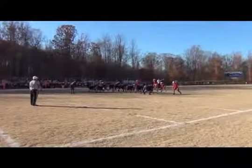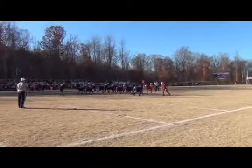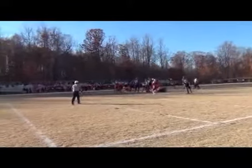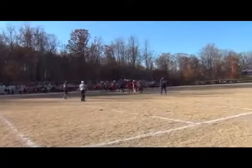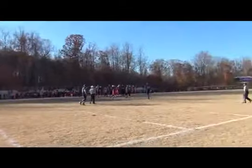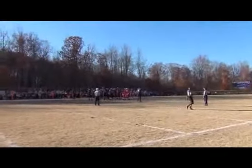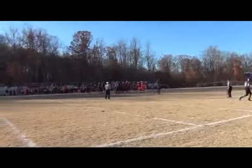Got a short five. Third down. Focused umpire. And got a fourth down coming up. Guys are short. Carry by number 32, Antoine Benjamin. 3:11, the clock's running. Here we go.